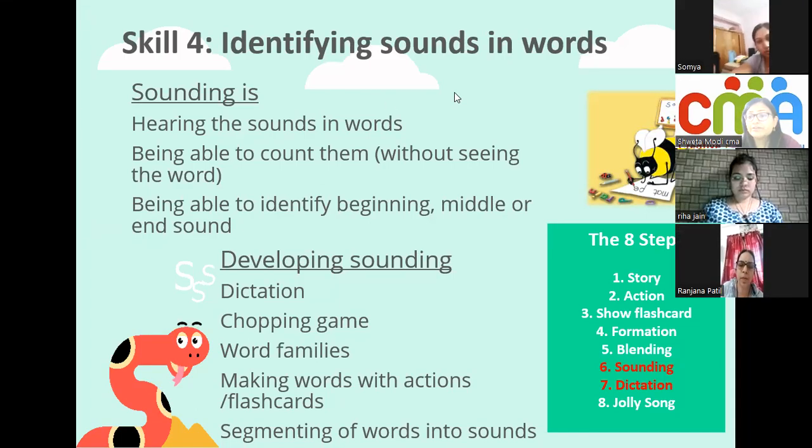Sounding is what? Hearing the sound words. Listening to sounds, and then with the help of sounds, they are able to make the spelling. And the child should be able to count them without looking at the word. He doesn't have to look at the word to find out how many sounds. He has to listen to the word to find out the sounds.